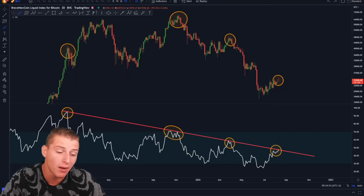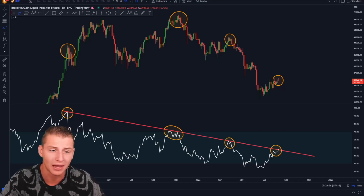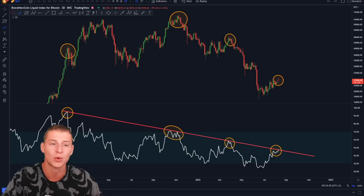And if we do break above it, it's also potentially going to allow you to, of course, open a very good swing trade on Bitcoin.